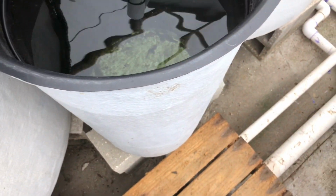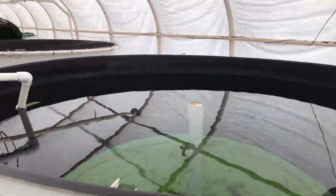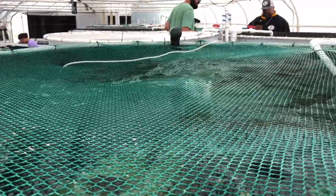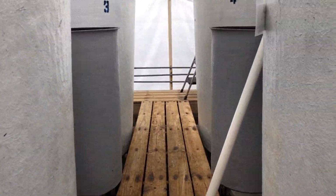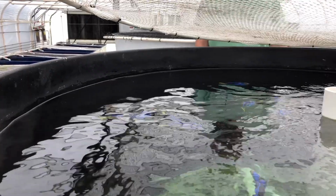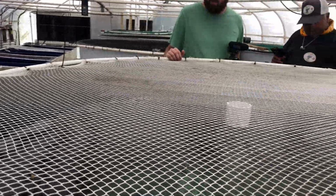Sorry for the glare, guys. Automatic feeders. This is the saltwater greenhouse. They breed saltwater fish. Oh, look at that thing. Pretty cool. So they breed these fish here? Yeah, so all these are brood stock they're trying to breed and close the life cycle on.